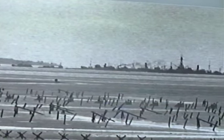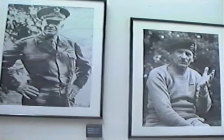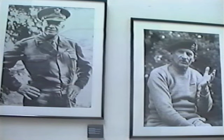It's on the beach. That's the railroad. In other words, these are what they call Rommel's spaghetti. Spaghetti, right. And after they invaded and got beyond the beach, then they ran into the hedgerows. They took these rails and welded them to tanks. Then they were able to go through the hedgerows by using this as a cutter. Coming down the stairs inside the museum, we see two wonderful portraits of General Ike and General Montgomery.